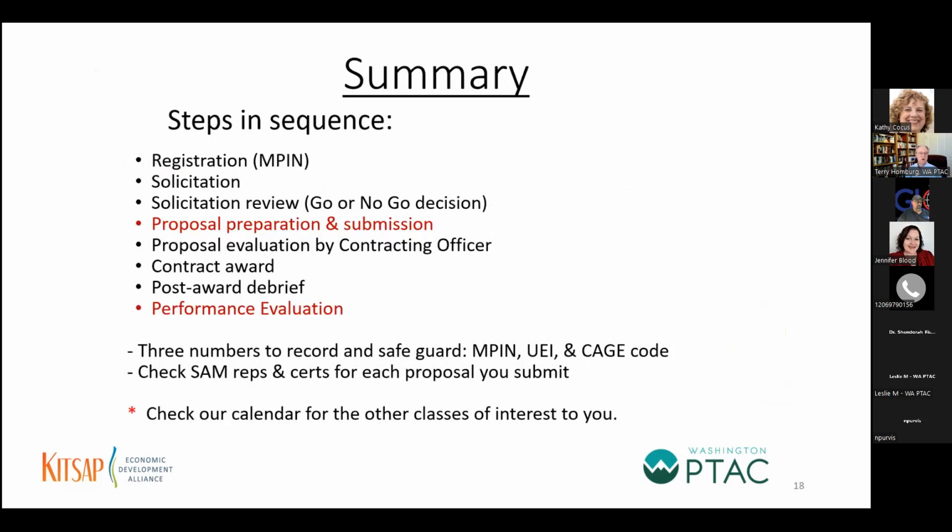All right. So at the very beginning, we talked about the steps in sequence. Registration, you're given an MPIN number. Then you move on to finding solicitations. Then you will review the solicitation and make that go or no-go decision to compete for the award of the contract. A point of failure is the next bullet, is preparing your proposal and submitting it in accordance with the solicitation. Next is the contracting officer from the agency evaluates your proposal. And the next one, the contracting officer makes the award.